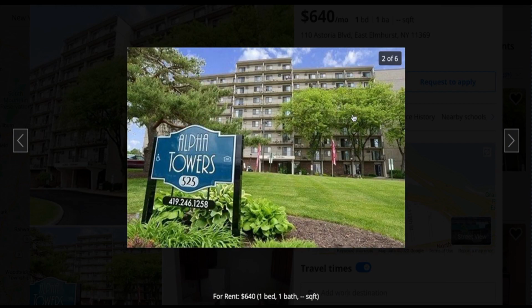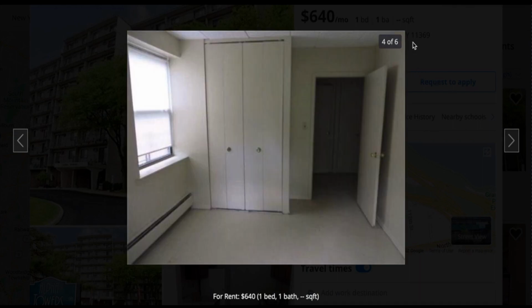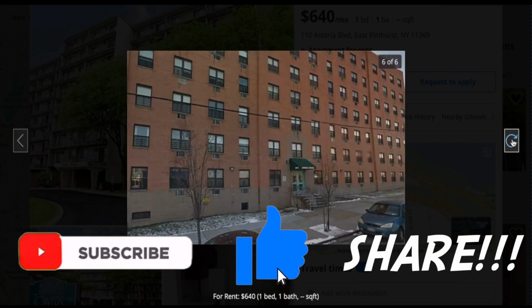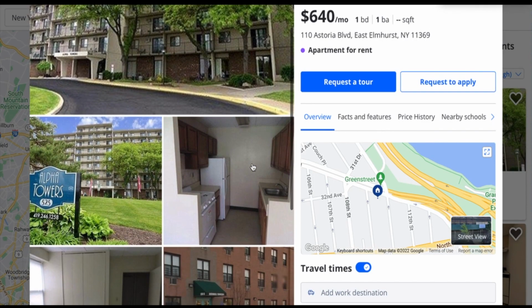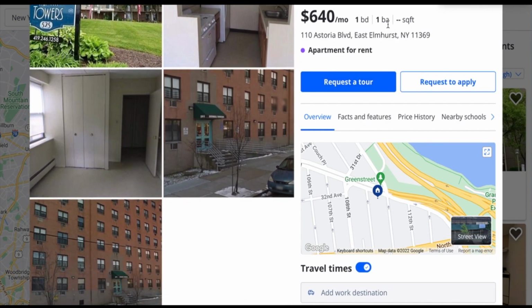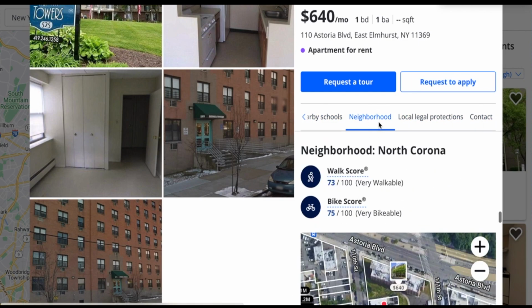This is a nice front area, Alpha Towers. We get some nice pictures here, a kitchen, and only 6 images, so that's not a lot. The bedroom looks like a good size. Then this must be the back area. So only 2 photos of the interior and 4 photos of the outside. At least you get 1 bed, 1 bath, so it's like by yourself possibly. Might be in a good neighborhood as well.